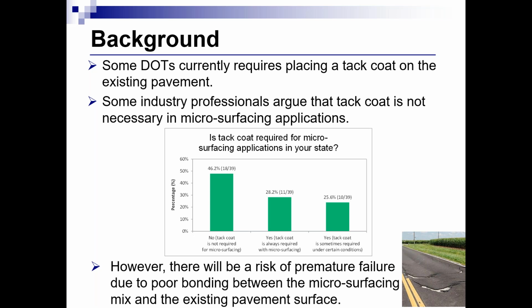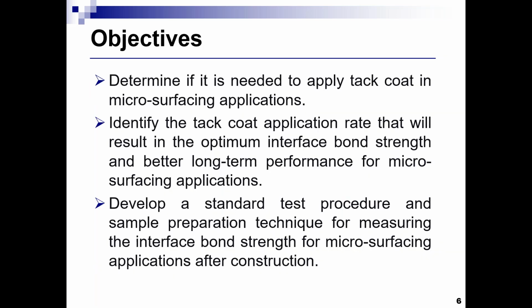So this project came to answer one main question: do we really need to apply tack coat in a microsurfacing application, and what are the benefits of using it? How does it affect the bond strength between the microsurfacing layer and the existing pavement? Also, if it is needed, we wanted to determine the optimum application rate, as well as the type of tack coat that should be used to ensure good performance for the microsurfacing application.